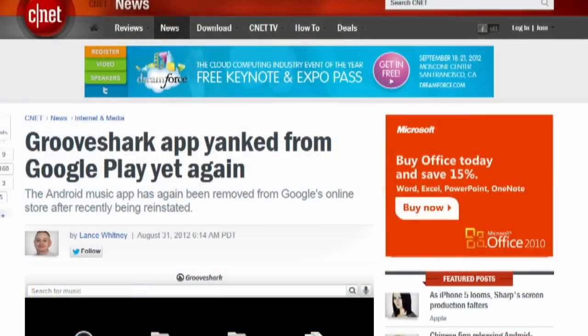This week, Grooveshark was back in the Play Store. Oh yeah, that didn't last long though. The app has already been kicked out again. This is actually the second time that Grooveshark has been booted. The first was over a year ago when it was dumped because it violated Google's policies. Grooveshark told CNET that the company is still working to get the app back in the Play Store. Otherwise, you can still sideload it from Grooveshark's mobile site.